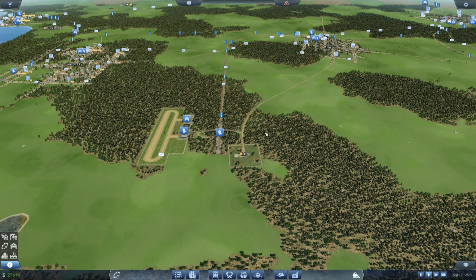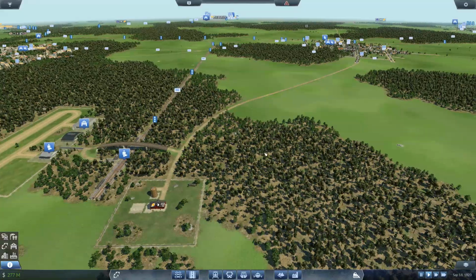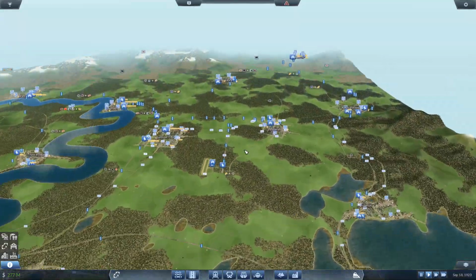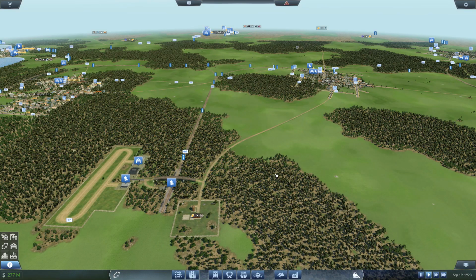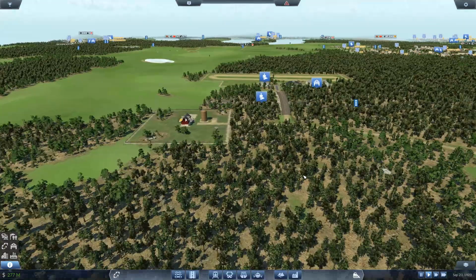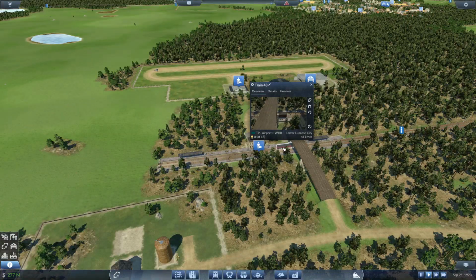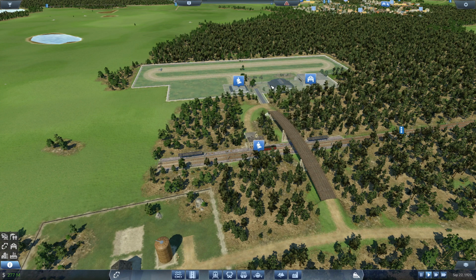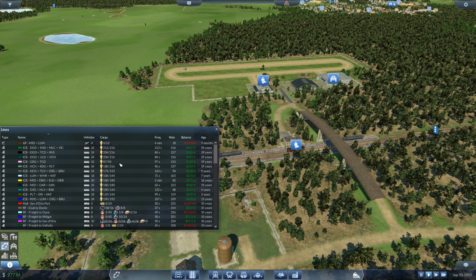Alright, so that means we would need freight. And I guess we would do a freight hub out here. And this will probably be also a major distribution center. Still no passengers. Nope, still no passengers on the airline.